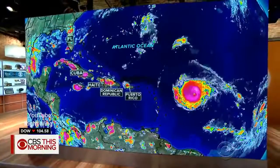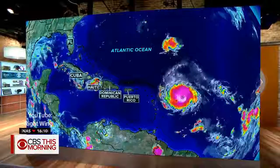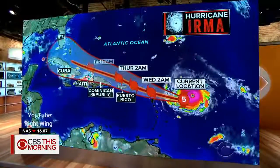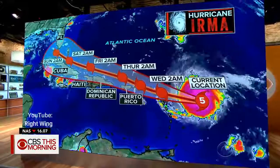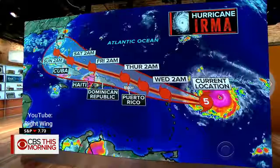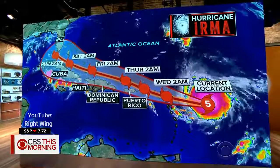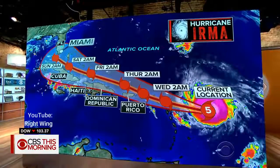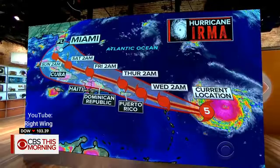Florida's governor declared a state of emergency ahead of a potential impact. The storm could strike islands in the eastern Caribbean tonight before heading toward Puerto Rico and the Bahamas. Forecasters say Irma could turn north this weekend, heading for Florida or the Carolinas. Manuel Bojorquez is in Miami with the latest there. Manuel, good morning to you.